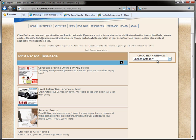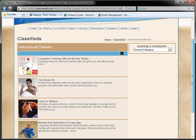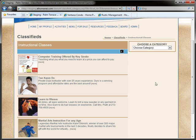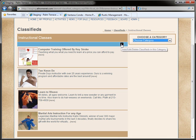So now if you go ahead and pick a category, and I'll pick instructional classes from this main screen, what you'll see is we've updated the category page. A couple things I'll point out here real quick: first, you'll notice that you can still pick another category from any category page, so you don't have to go back and forth as much. The next thing you might notice is that if you want to add a new ad or edit or delete an ad from this category, you'll now go to the new location where we keep the administrator icon. So this would be to add, edit, or delete classifieds inside this category. Very similar to the page above.